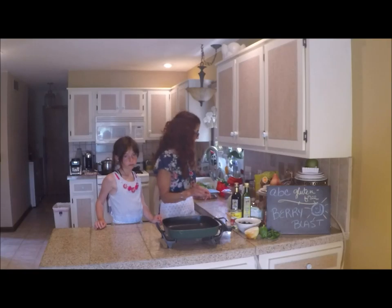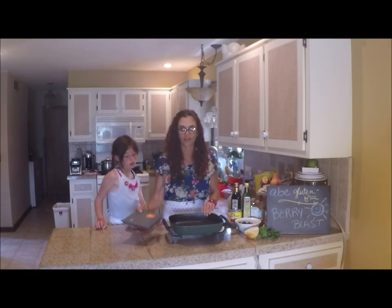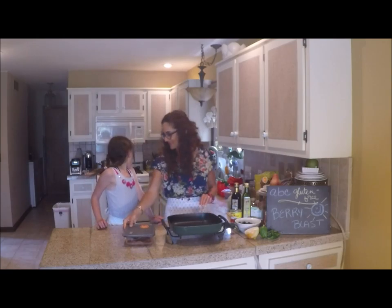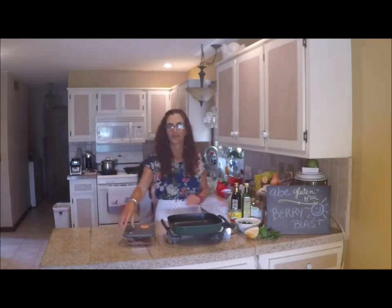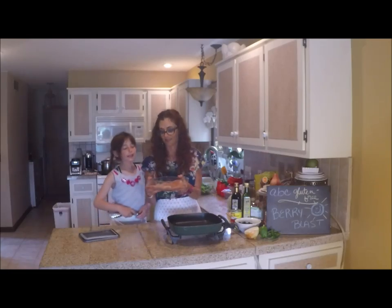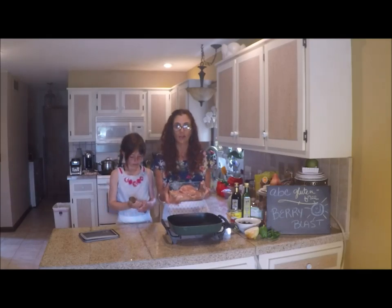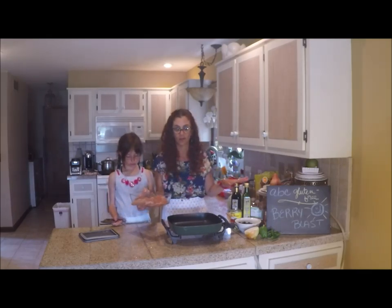And what we have here is our delicious chicken breast. Thank you to Excellent Meats for our gorgeous chicken breast. We miss Excellent Meats. We haven't been there in a while. We need more meat. So what we have in here is De La Rosa balsamic vinegar.